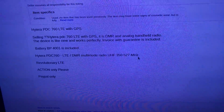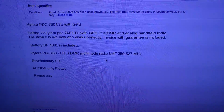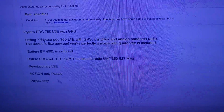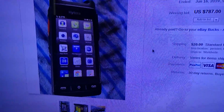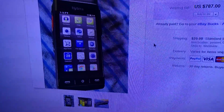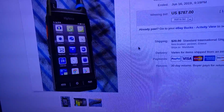And also we've got the information on the frequency range because there is also a TETRA version, and we've got information that this one is DMR and PayPal only. Sounds okay to me. What I'm always doing, so first of all, this is very unique equipment. This is not something that I would expect a scammer to choose. This is not something that a lot of people are buying.